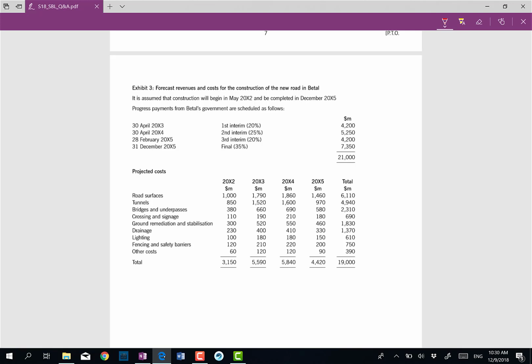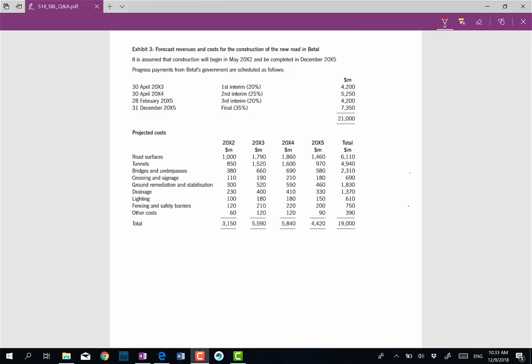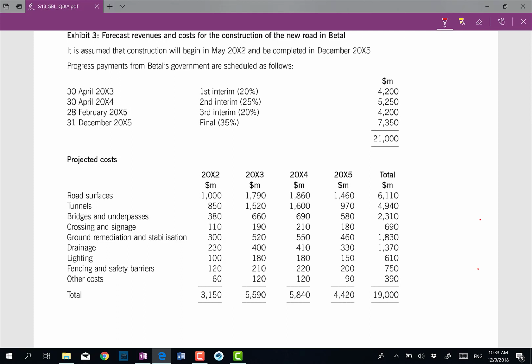From here, we can actually see exhibit 3. Over here, you can see that your cost is 19 million and you have a total revenue of 21. So this gives you a profit of 2 million divided by 21 million, because it's a profit margin, so profit to sales. That will give you about 9.5%.